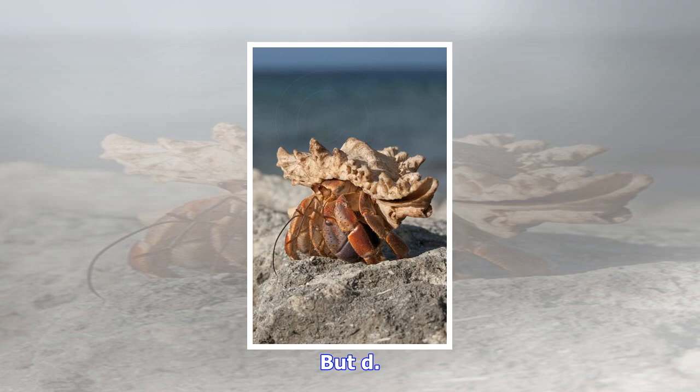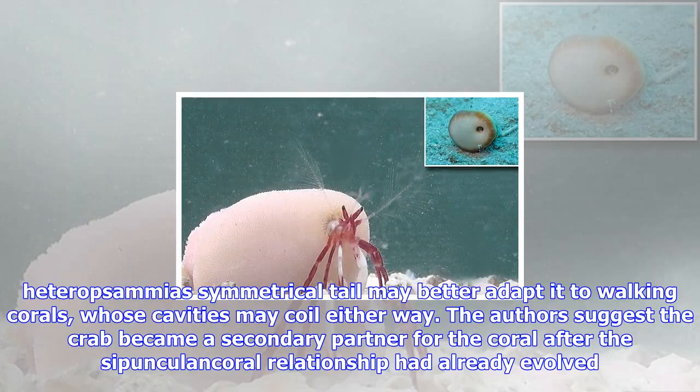The new species is the only known hermit crab to partner with a living coral. The study, from researchers at Kyoto University, Japan, shows for the first time that species can swap their symbiotic partners.